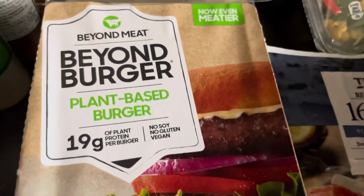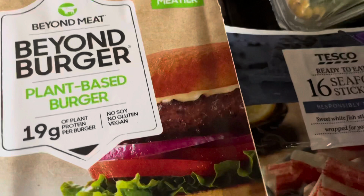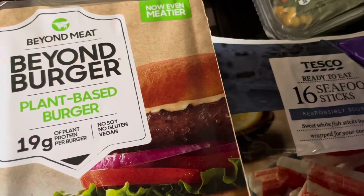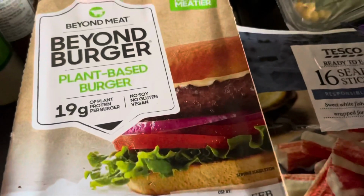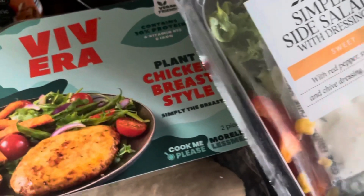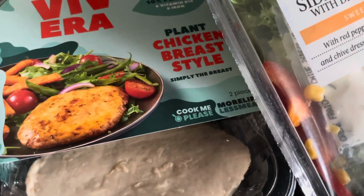Then these are the best fake burgers I've ever had in my life, but they're expensive. They're £5. Now I think today, if you had a Clubcard, they're either £3 or £4, because I umm-ed and ahh-ed over it, because they are quite pricey for two burgers. But they're absolutely amazing, so I got them. I've had these for about 3 weeks. They're really good.